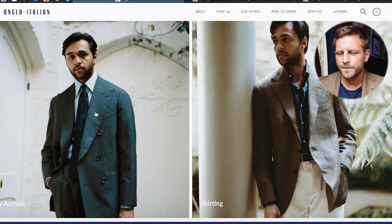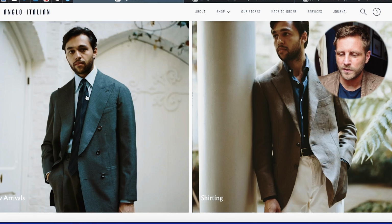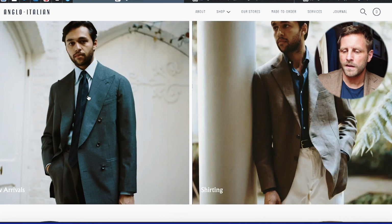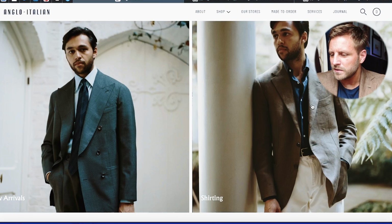Things to notice here, this is what I like about them, the little details. Obviously the shoulders we've spoken about before, the tie knot size to the tie, the elongated shirt collar, the pointed collar. Just nice little bits to draw your eye here and there. But simple, grey suit.